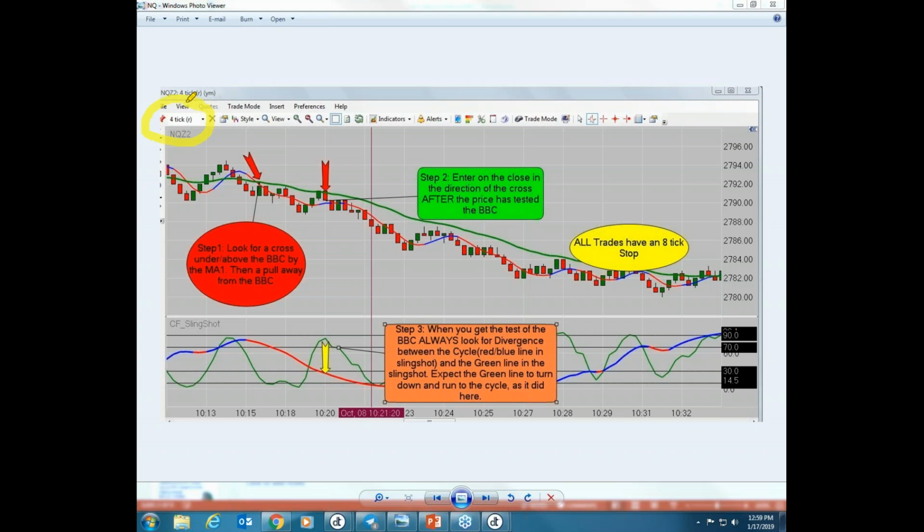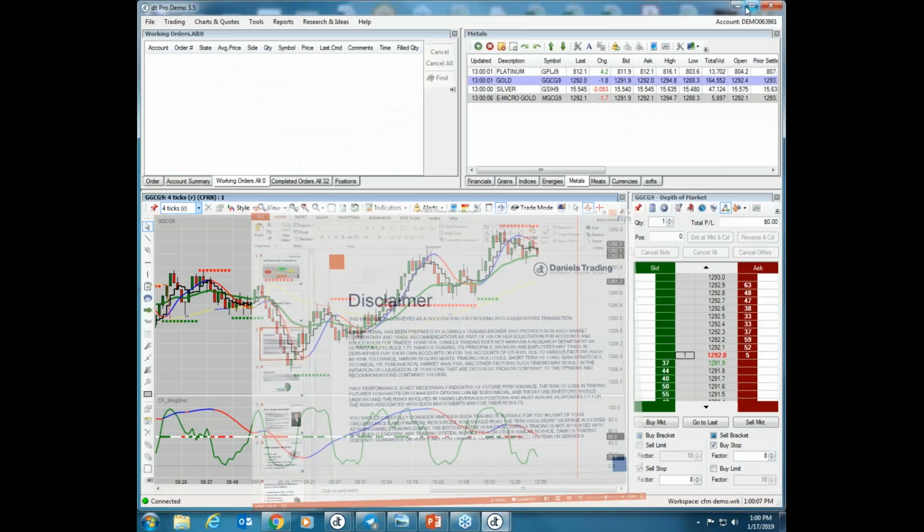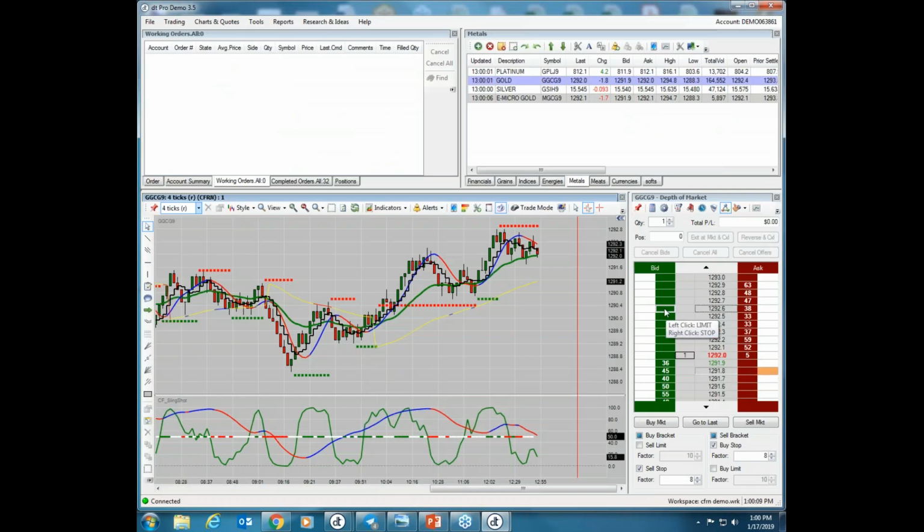You have to be engaged in what's going on. And if something does happen, you do all the right things. You place a stop. You're following the rules. You're in front of the screens. If all fails, and that means your stop just got jumped because of some crazy news, at least you're in front of the market.